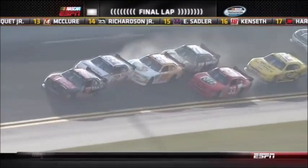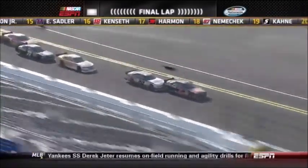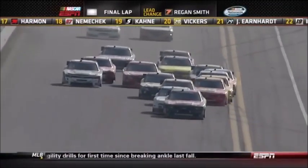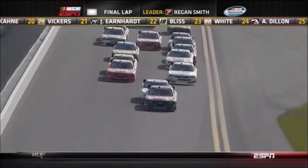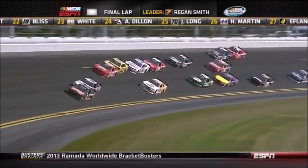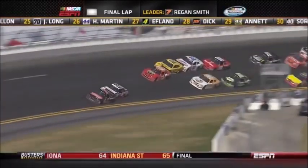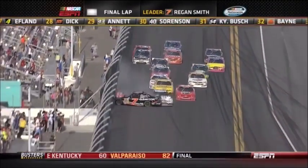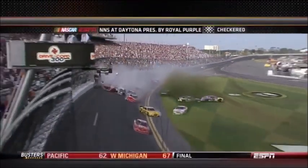Up to the center. Contact. Bowman pushed by Kligerman. Somehow they got out of it and saved it. Hornish now back behind Stewart. Up to the outside. Two is Brian Scott. See, Tony Stewart just bulled his way through there to get an opportunity. And he's going to have it, too. Final corner at Daytona. Who's going to get here first? Regan Smith, 7. Keselowski, 22. Stewart, 33. And contact! Smith turned around. Tony Stewart is going to win this race.